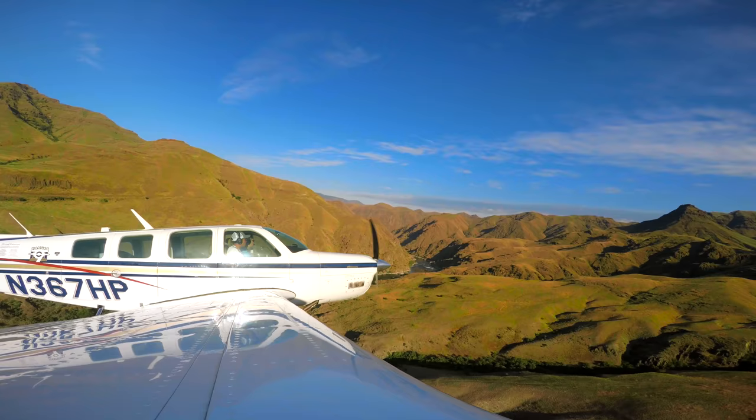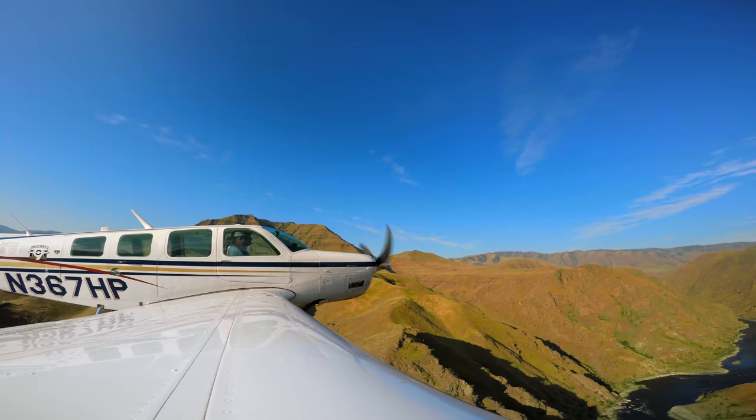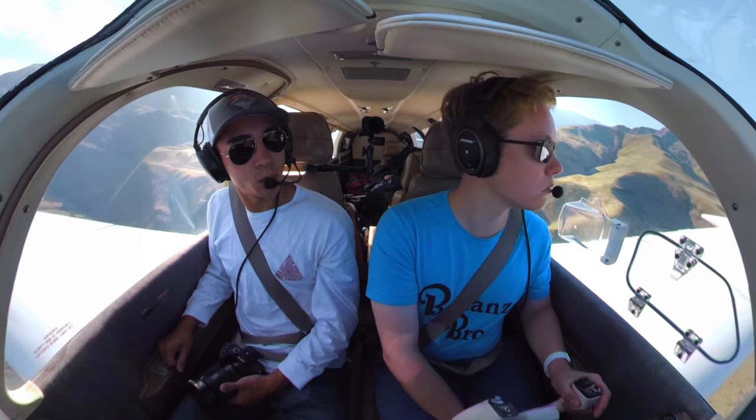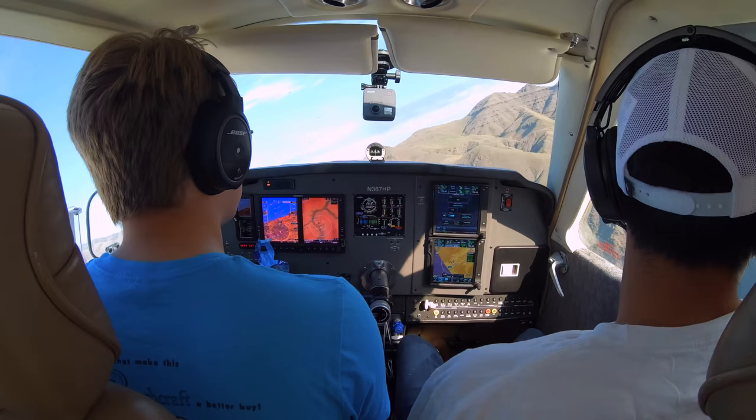This is a tight canyon. Not a lot of room to turn around in here. Nope. So you gotta be careful. Find a nice wide spot in the canyon and practice those chandelles. We can turn over this way just a little bit, and then come back around this way.